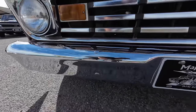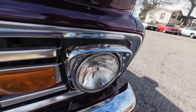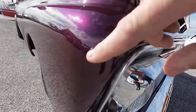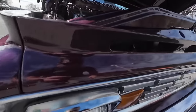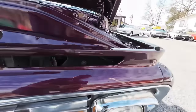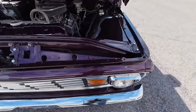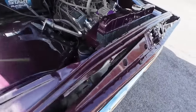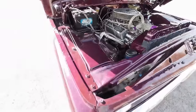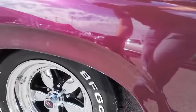Bumper on the front of this one. Pretty. Like I said, chrome has been replaced on this one. Whole lot of new trim. Little scuff there, that should come out. I mean, they even painted the top of the radiator on this one to match. It's super cool. Tires are in great shape, up and over your fender.